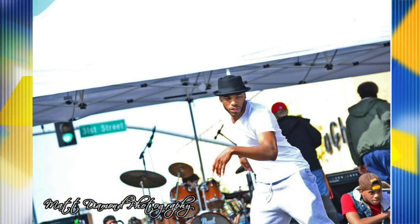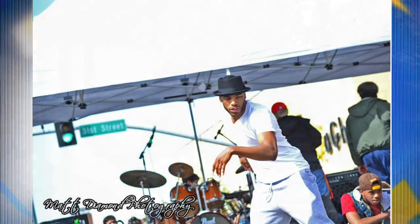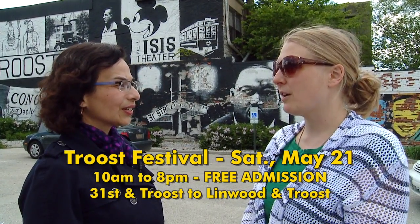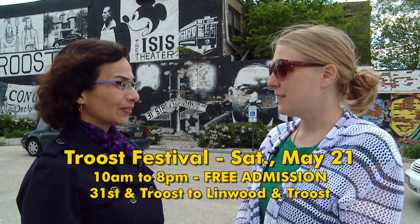We get more of a younger crowd of college students or single individuals living in the neighborhood. So what are the parameters? Because we're at 31st and Troost, the corner of 31st and Troost, but what are the parameters of the festival? The festival will go from 31st and Troost to Linwood and Troost, and the city allows us to block off the entire block, so it's very safe too.